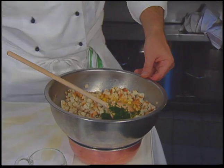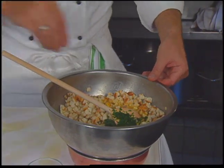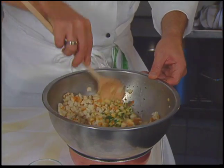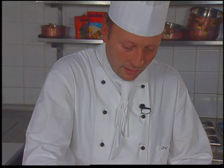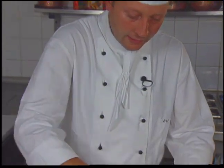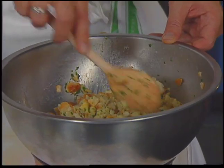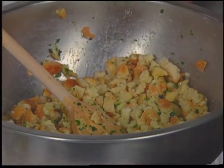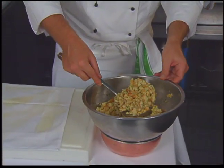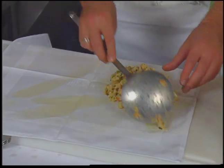Petersilie, Salz, wir lassen den Serviettenknödelteig circa 20 Minuten rasten. The dough is allowed to rest for 20 minutes. So, wir verteilen jetzt die fertige Semmelknödelmasse. The dough is spread on the buttered napkin.